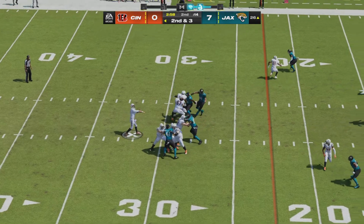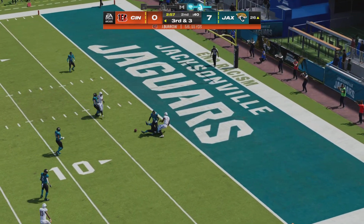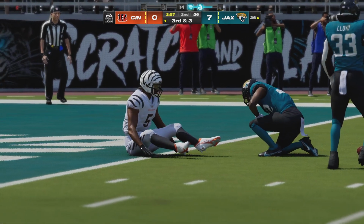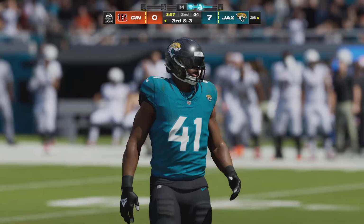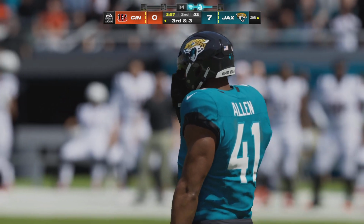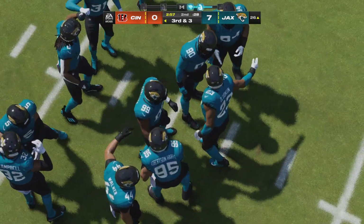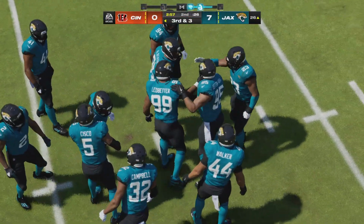Play action. It's Burrow. And that falls to the ground incomplete. A nice job of bodying him up defensively. And now it brings up third down. He already came through for them on this drive. No surprise that they were hoping he could do it again.